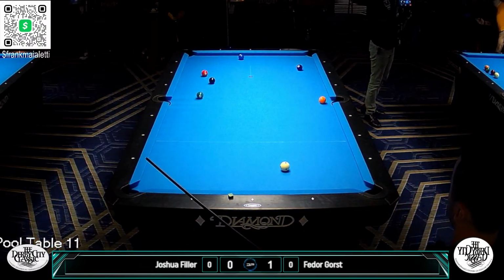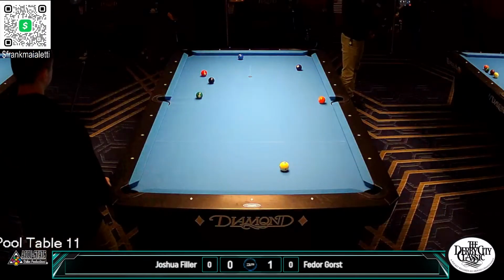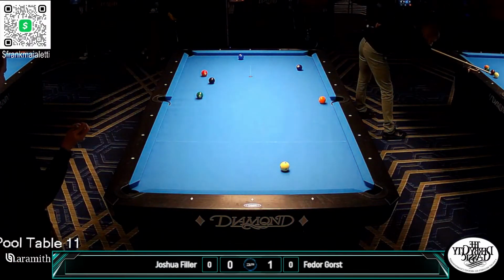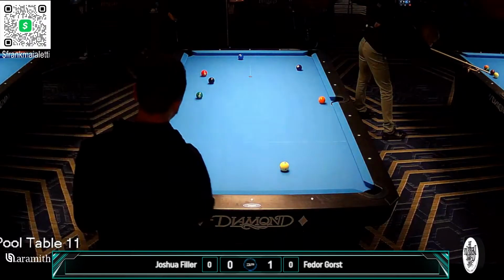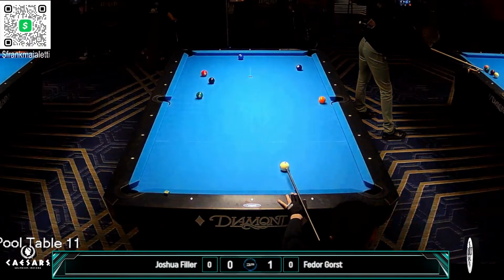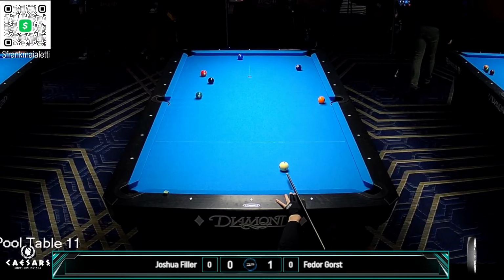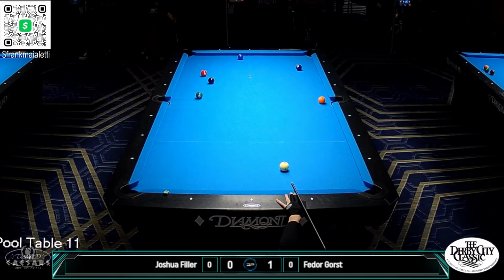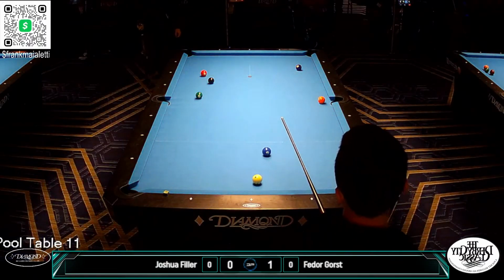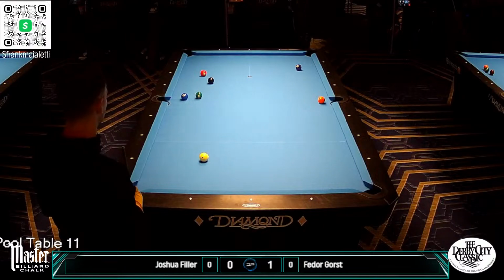I like this bank on the 2. This is a lot of left-hand English. About a tip and a half of left. I'm going to play about 1/4 of the 2 ball because you're going to let it spin. He might not put a lot of pace on this because he wants the English to catch on the ball, so it spins to the right. A little too much spin on that. All right, we got 2-1 on the ball count. Fedor Gorst over Josh.